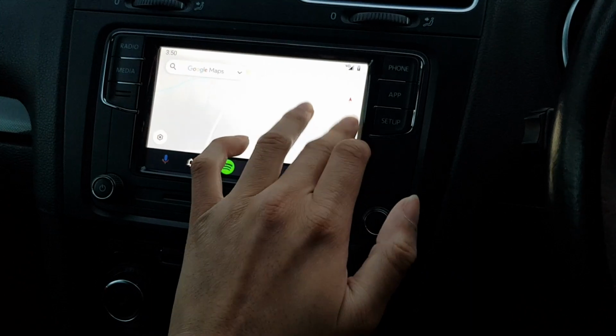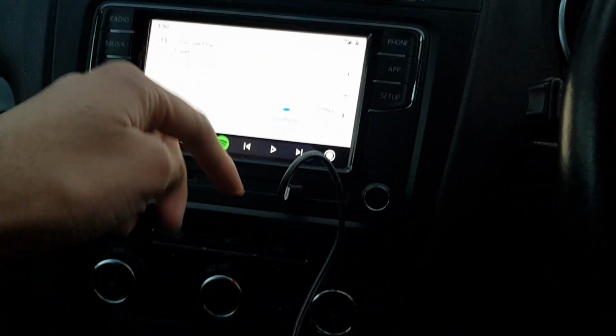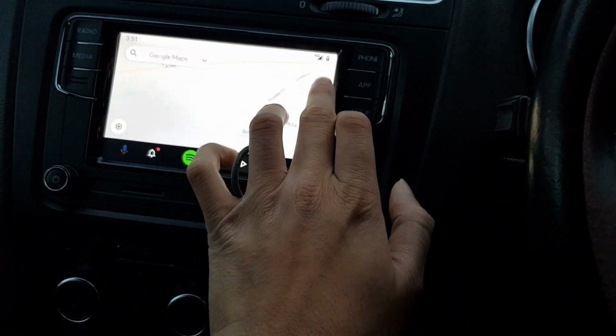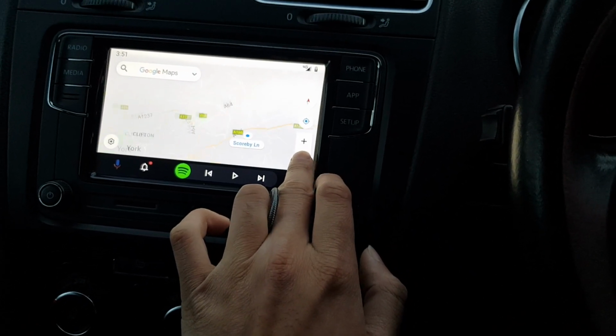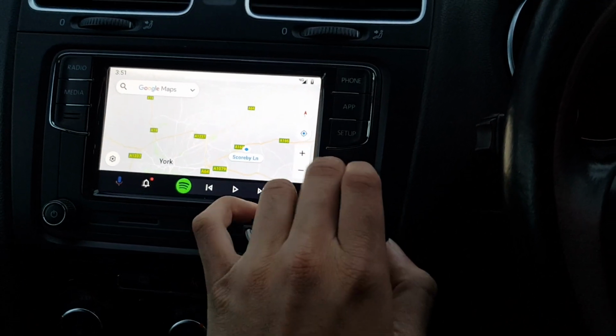Okay, so if I press that button it'll find out exactly where I am using my phone's GPS. You have to be plugged in by phone all the time. Okay, this sets it to north I believe, yep. You can zoom out so you can see where you are. So at the moment I'm near my house. Well, I'm not too far away from my house.